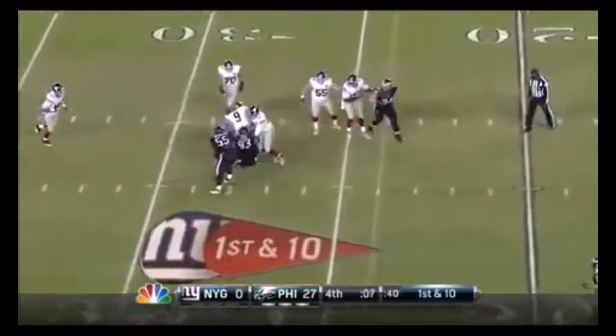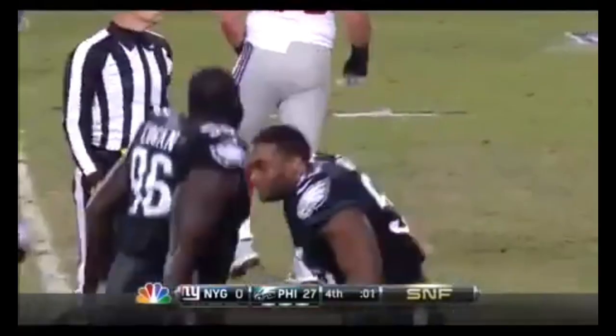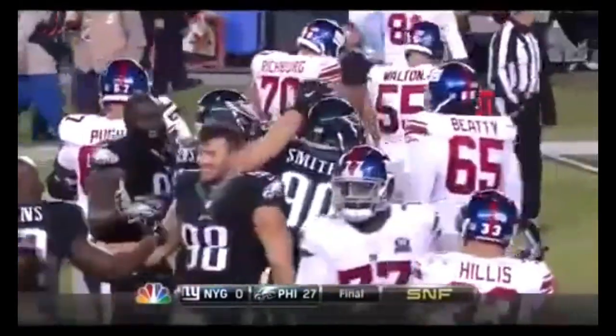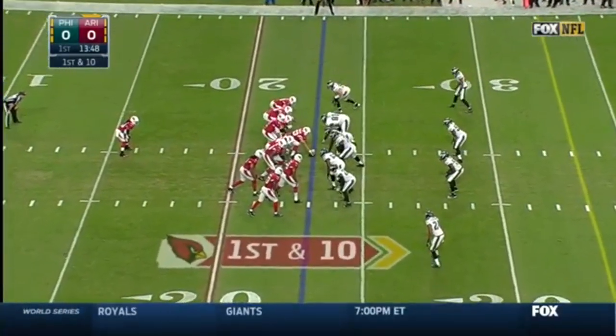Well, it's going to end with another sack by Brandon Graham. You know something else that I think W.C. Fields said? I have no idea. Good night, my little chickadee. They attack Philadelphia, this defense that has struggled at times this year.